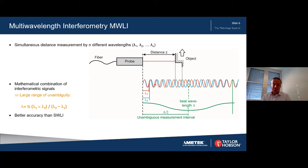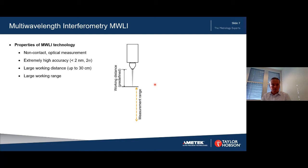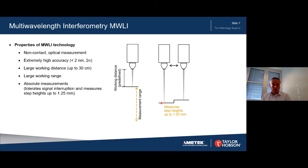The properties of these multi-wavelength interferometers are shown here. Of course, it's an interferometer, so it's a non-contact system. We've got an extremely high accuracy of better than 2 nanometers. And we have a large working distance and a large working range of several dozens of centimeters. And at the same time, as seen before by the synthetic beat wavelength, we've got a very high absolute measurement range, which is in our case 1.25 millimeters. And you can also interrupt the beam, and when you release it, you absolutely know where you are on the surface.